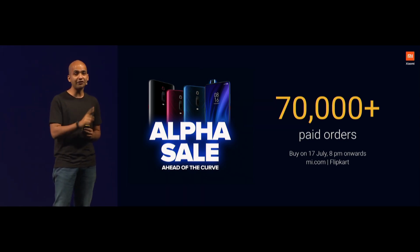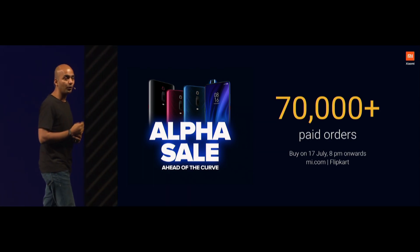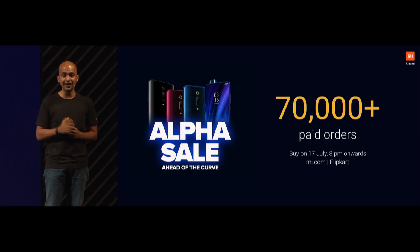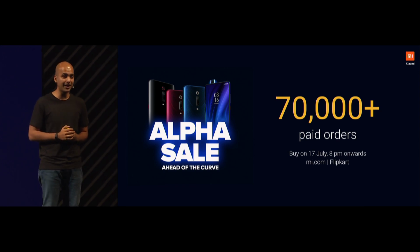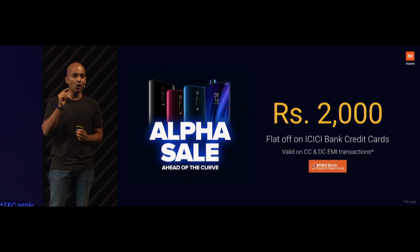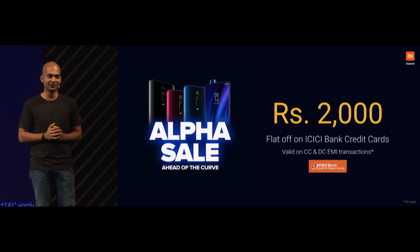And for all your Alpha users, people who have put their faith in us, who paid 855 rupees even without knowing the specifics or the price, we have something special for you. We are going to give a 2,000 rupee cashback to all the Alpha users if they use an ICICI Bank credit card.